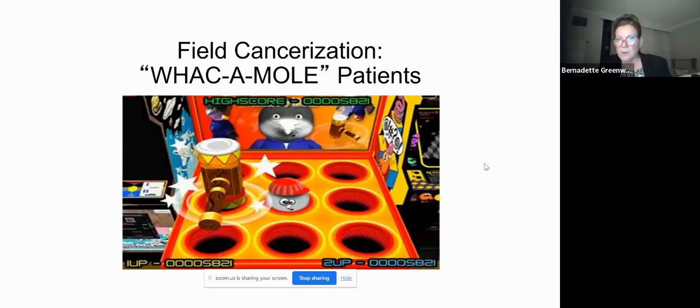What we don't like to do is whack-a-mole treatment. If I see a patient who has had laser focal therapy and they have recurrence at the treatment site and one or two new sites, that's a whack-a-mole. That's a patient who probably, and in most cases, does have aggressive cancer cell architecture and or high-risk genomics.